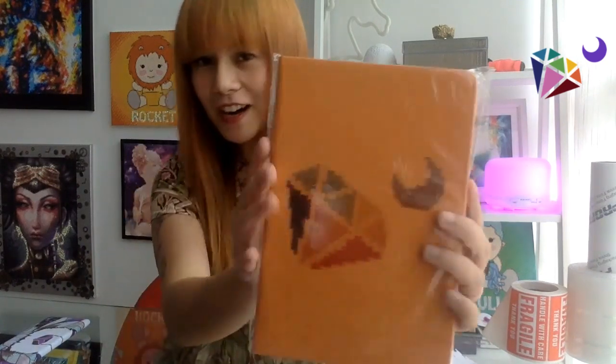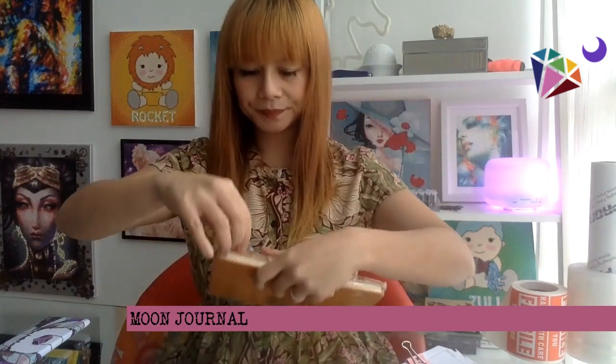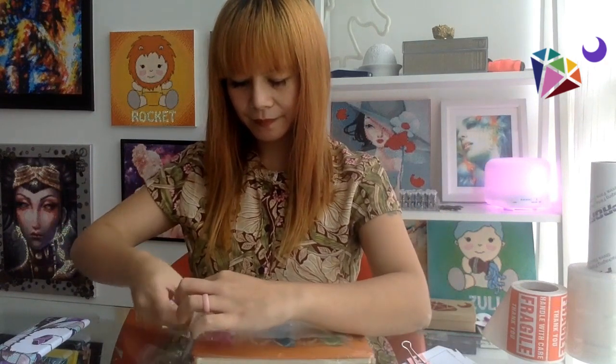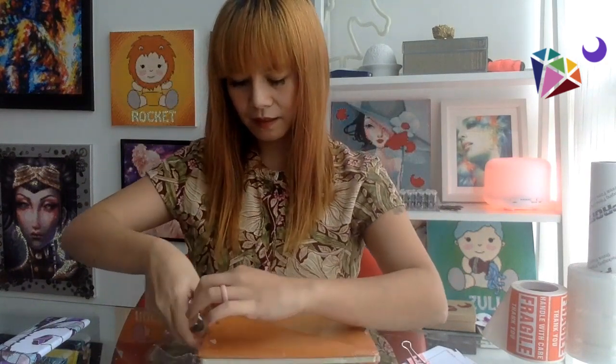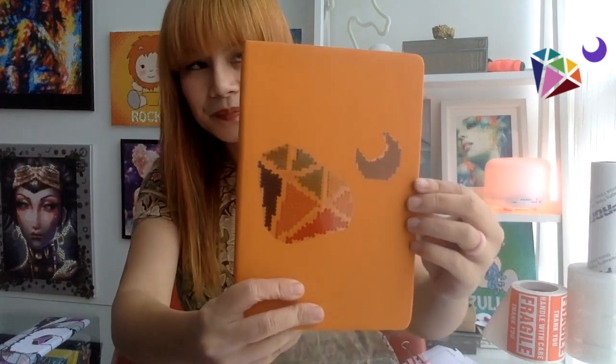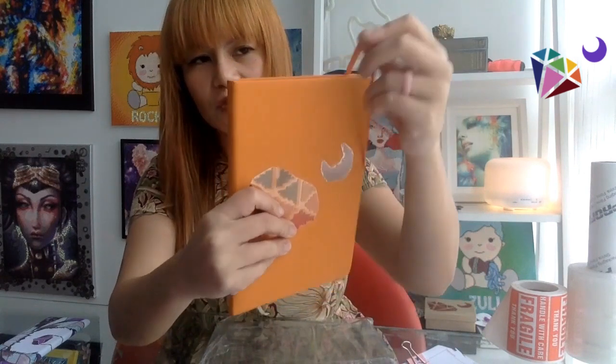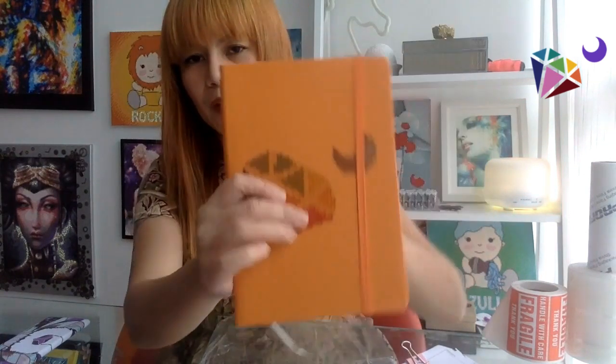And here's your orange moon journal. Here are the beads. And this actually has like an elastic strap. That way you can keep it closed.